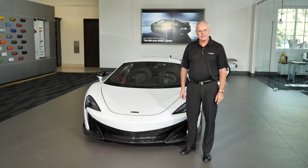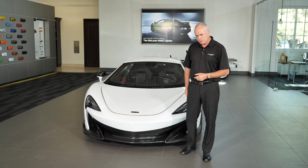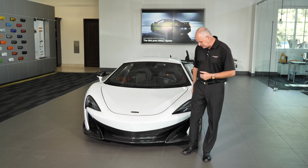Today we're going to take a look at this new 600 LT, and we're going to see the main differences that make this long tail LT car so special, the big difference from the 570S she's based on, and what makes this one so nuts. We're going to start right at the front here.